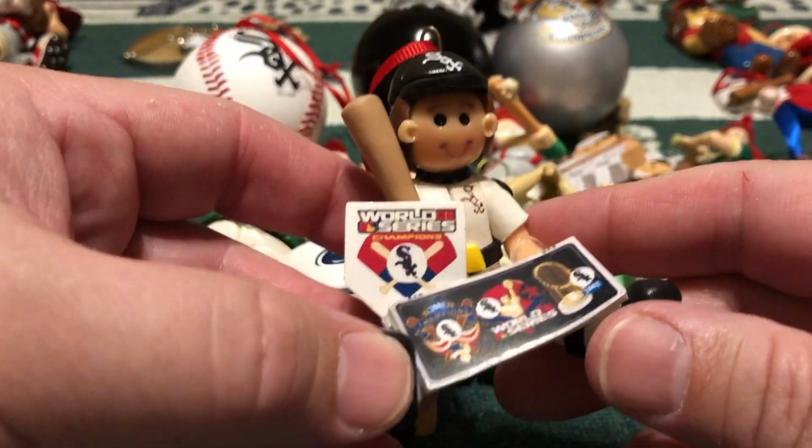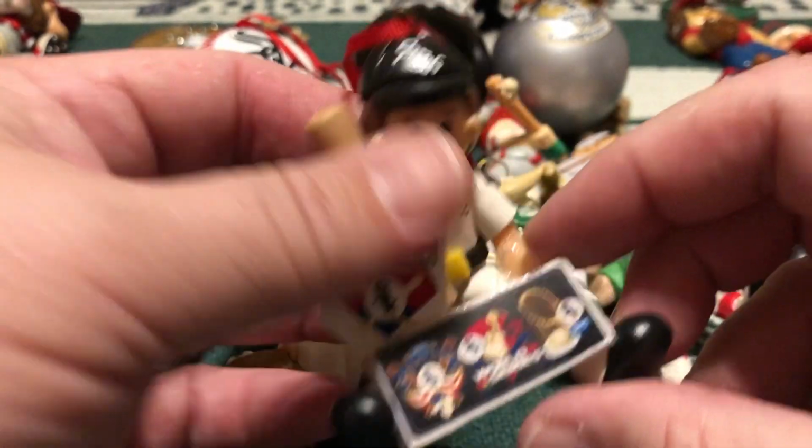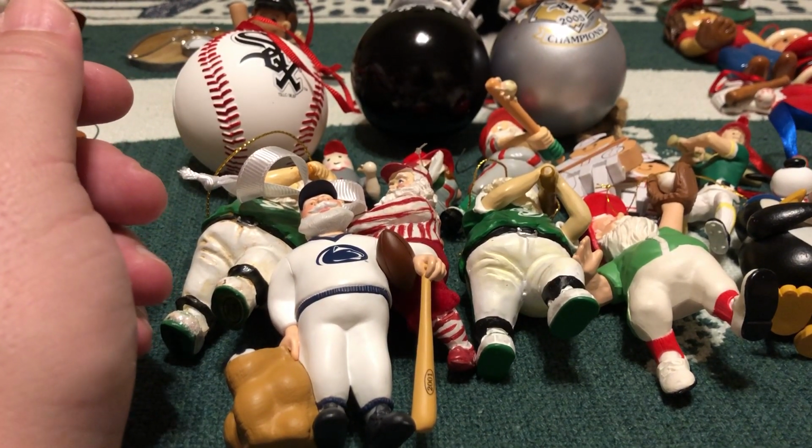But life goes on. Somebody made this for us. One of my sister's neighbors actually made this for us. So, 2005. That's kind of cool. What else you got there, Big K? The sad bug.